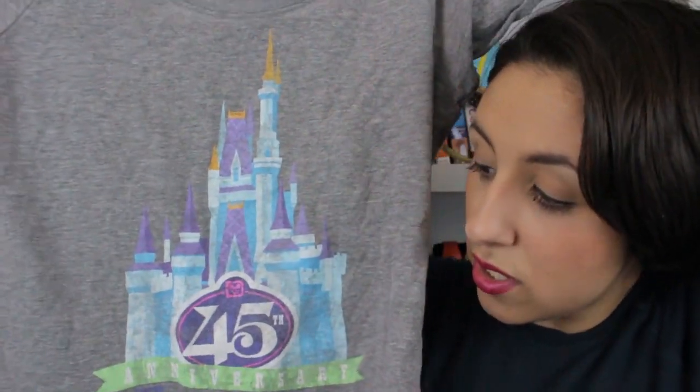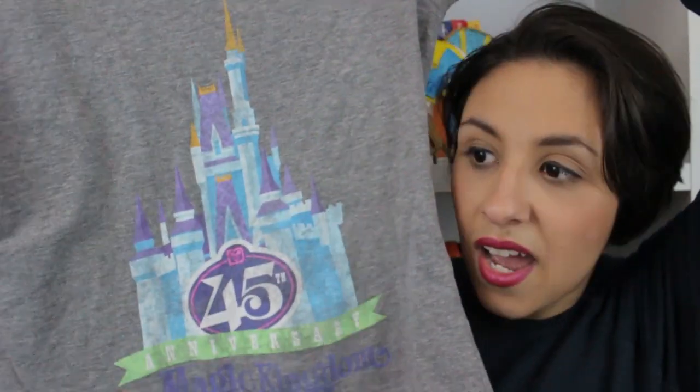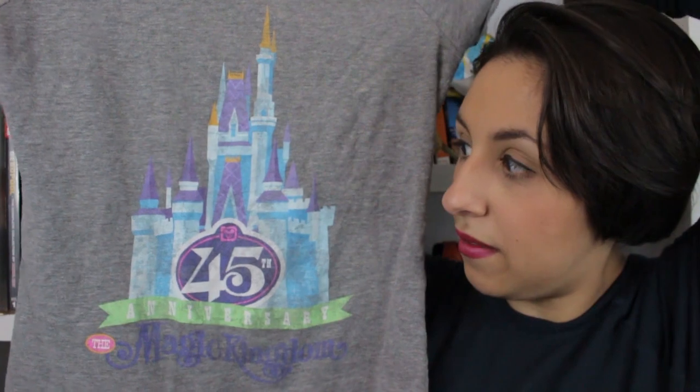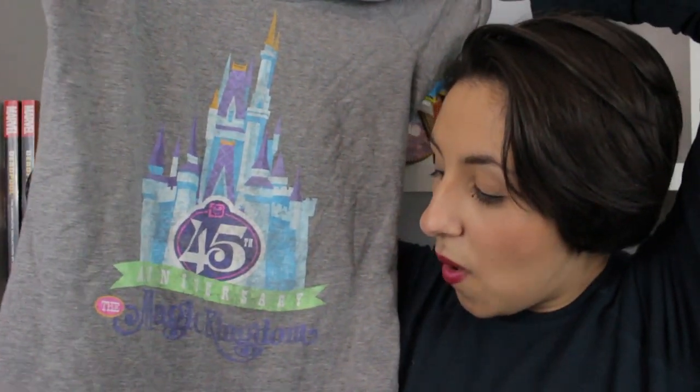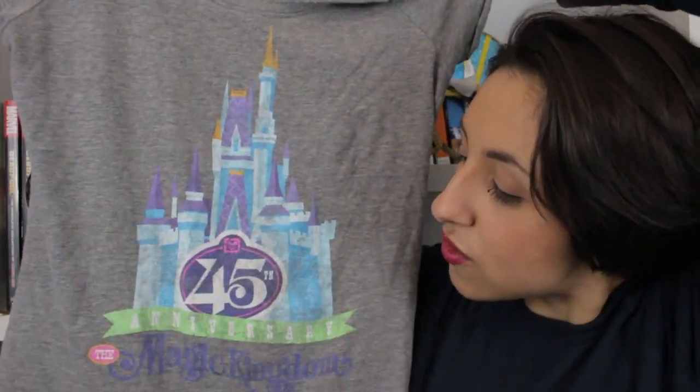This is one of the 45th anniversary shirts. I normally don't do the anniversary merch or anything that has years on it, I normally don't like it, but I really liked this design. It just didn't seem too in your face. I love the colors, but it's simple. And I kind of wanted something because we were there for the 45th anniversary. So I do really like this shirt a lot, and I pack this a lot when I'm down. One of my favorite shirts.